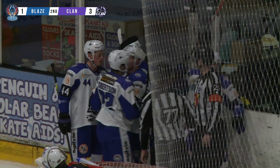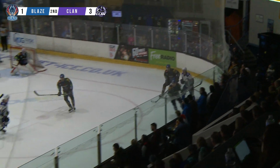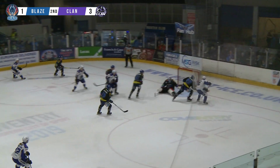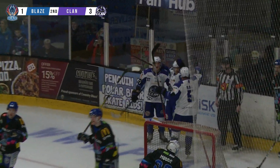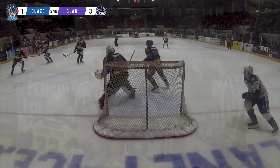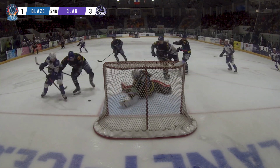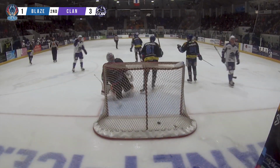And we were just saying, Stu, that the visitors look like they're clicking back into gear here. And they muscle one over the line of CJ Mott's goal. Sheer persistence from the Clan on this one. Moving the puck around nicely, but then as soon as it gets in front, there's lots of players on there. Bjerrum just shovels it in. Is it that last stick that gets it across? I think it might be. So Bjerrum on the back door there, just backhanding it over the line.